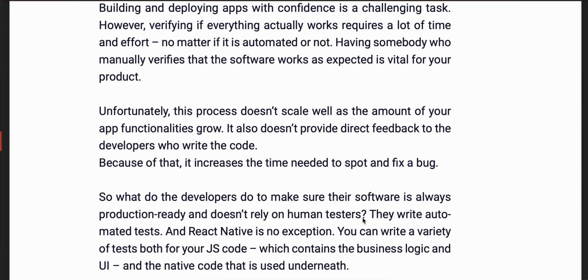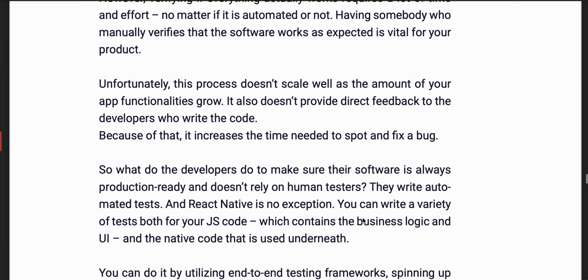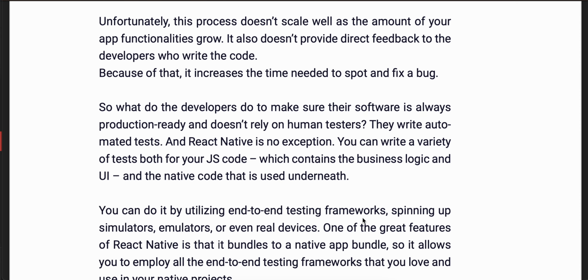Unfortunately, this process doesn't scale well as the amount of your app functionalities grows. It also doesn't provide direct feedback to the developers who write the code. Because of that, it increases the time needed to spot and fix a bug. So what the developers do to make sure their software is always production ready and doesn't rely on human testers, they write automated tests, and React Native is no exception.